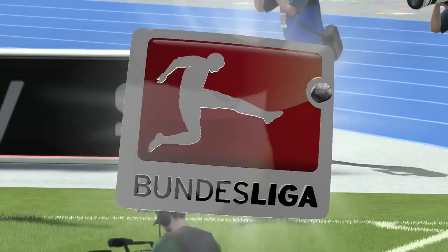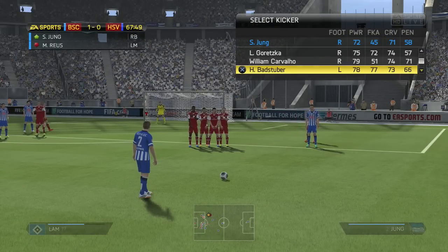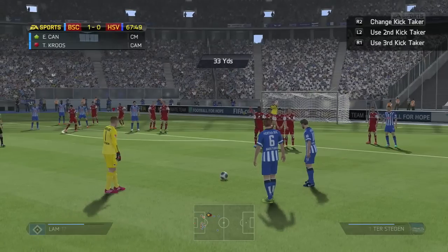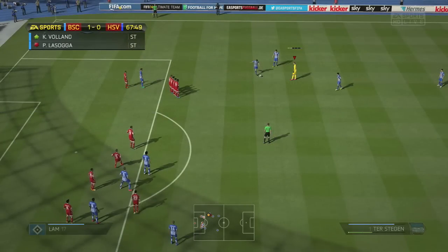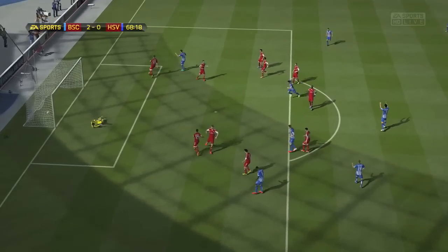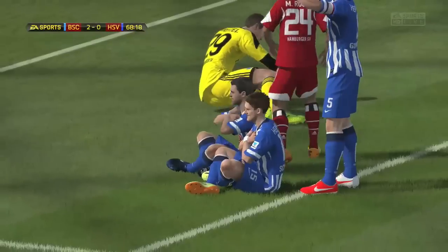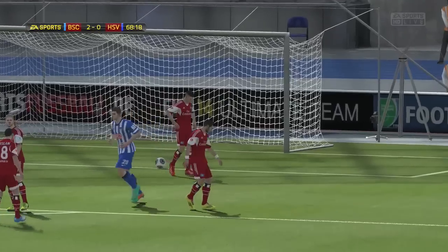And 5 minutes later, we had a free kick, and I'm not really good with free kicks. I've only scored 1 so far in this series. I'm terrible at them, really. So I thought I'm going to try and do something different here. I gave Ter Stegen, our goalkeeper, the free kick, and then put 2 runners over the ball, Badstuber and Volland. And what I decided to do was chip the ball up in the air with Volland. The wall jumps, it falls to Schürrle, takes a touch, and half volleys the ball into the top corner. So I guess I sort of confused the AI there. I really did, as Ter Stegen comes to celebrate as well for playing a part in that free kick routine.